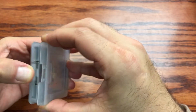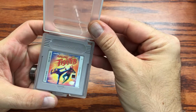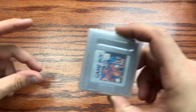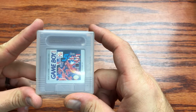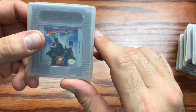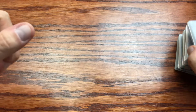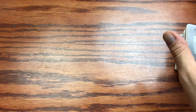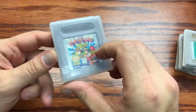Raging Fighter. So some of them are a little blurry. We got Ultra Golf. This was Double Dribble 5-on-5. Indiana Jones and the Last Crusade. I didn't even know this game existed, honestly. Blades of Steel. Pretty solid adaptation to Game Boy from the NES version.